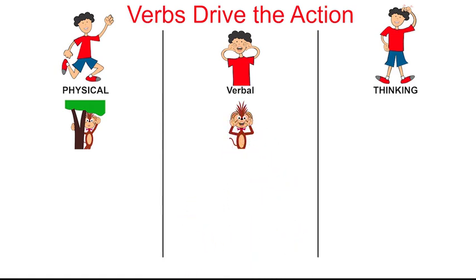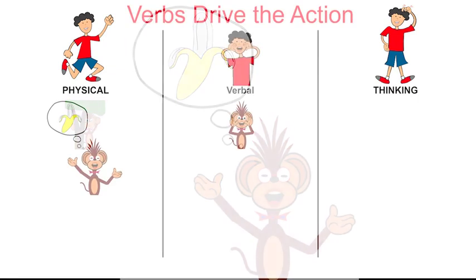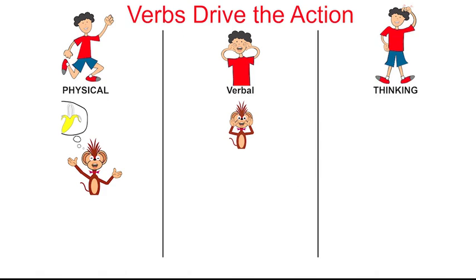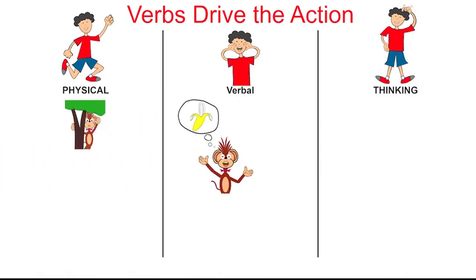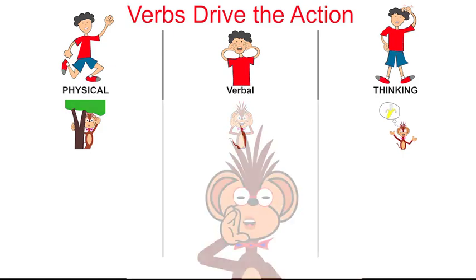This is fun. Let's go faster. Here is a picture of Chase wishing for a banana. Is wishing a physical action, verbal action, or thinking action? Wishing is an action in our brain. We cannot see it. That means wishing is a thinking action. Wishing is a verb. We will put Chase wishing for a banana under thinking actions.